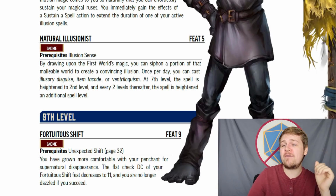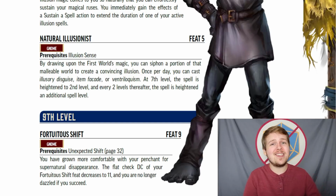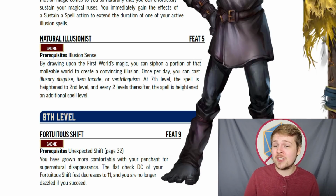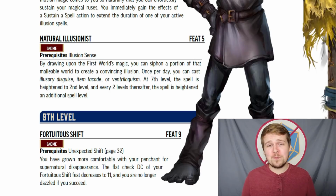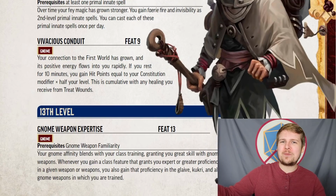Fortuitous Shift. You have to have taken the Unexpected Shift reaction at 1st level, but now instead of a DC 16 to gain the resistance to damage, it's only a DC 11, and you no longer have the Dazzled condition upon success. This is pretty solid. This removes any negative from it, and now you have a 50% chance by spending your reaction to reduce the damage you take by 9, no matter what the damage is. Really good.